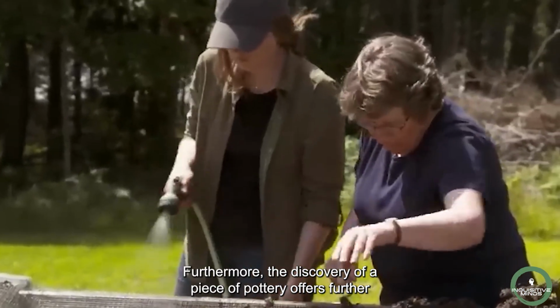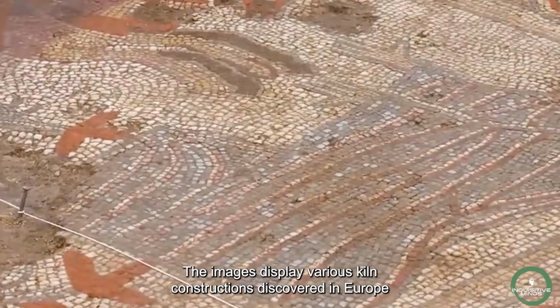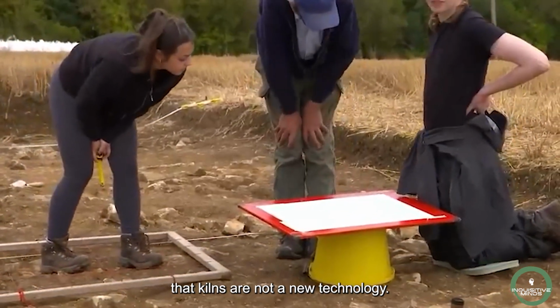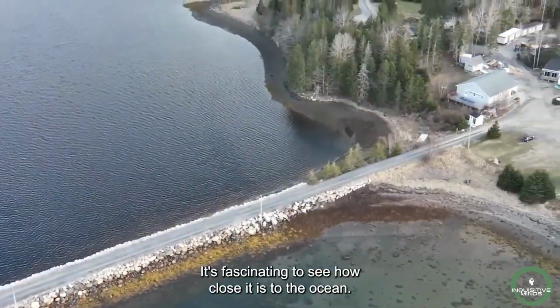Furthermore, the discovery of a piece of pottery offers further insight into the nature and purpose of the structure being investigated. The images display various kiln constructions discovered in Europe by the University of York, dating back to the Roman times, which proves that kilns are not a new technology. Now, let's take a closer look at the kiln on Lot 5. It's fascinating to see how close it is to the ocean.